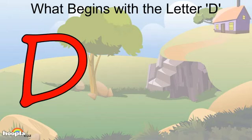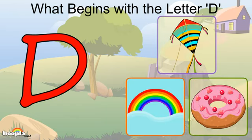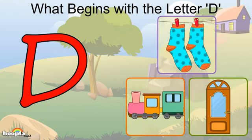What begins with the letter D? Kite, rainbow, donut. What begins with the letter D? Socks, train, door.